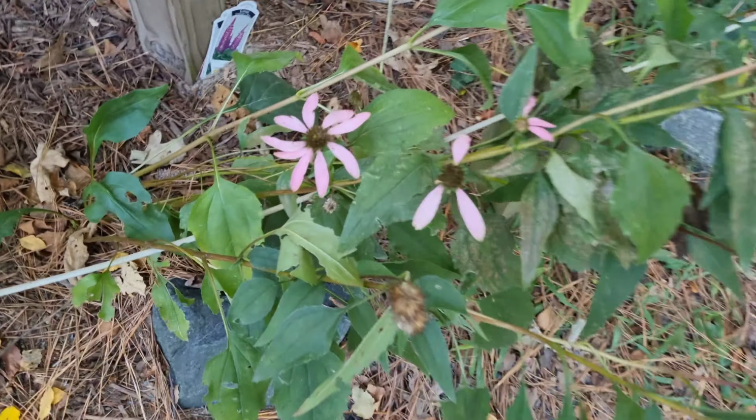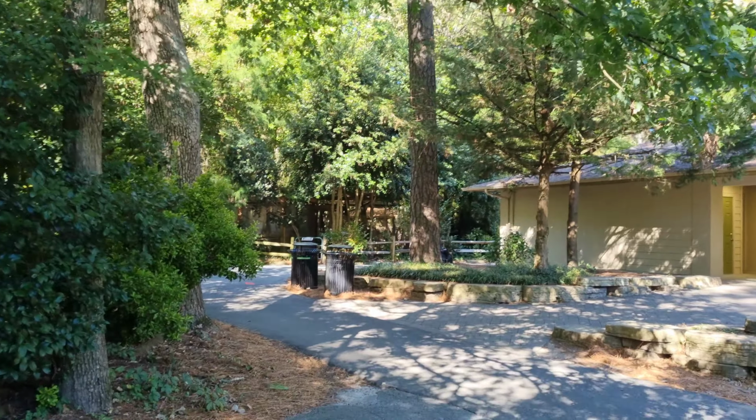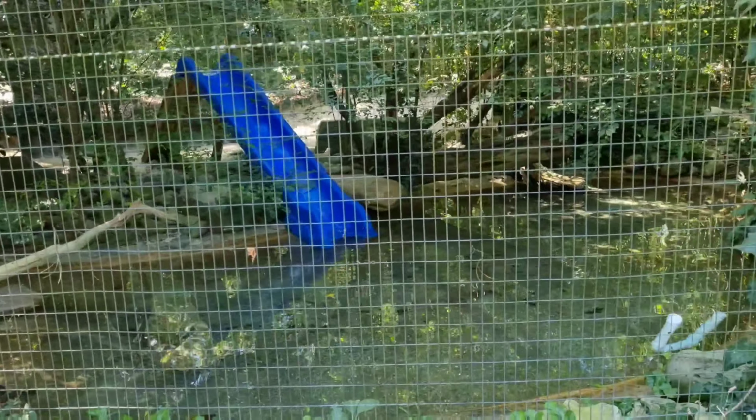Well, echinacea. That is echinacea. It's a very beautiful park. Oh, there it is. Look.